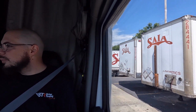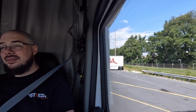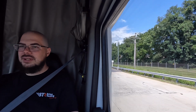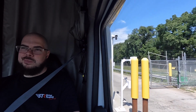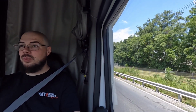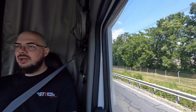It's kind of sad to see that trailer go, but we got to do what we got to do to continue to make good money. And, you know, some of the drop and hook loads are really, really profitable, and they're more team-esque, which is good. We like to have a mix. We like to have the option of running hard when we want to, and then kind of taking it easy, doing super solo-ish stuff.